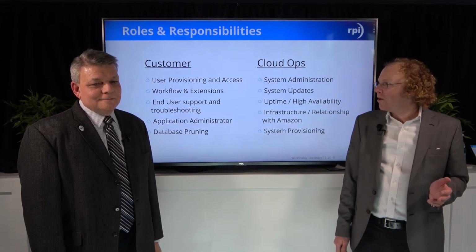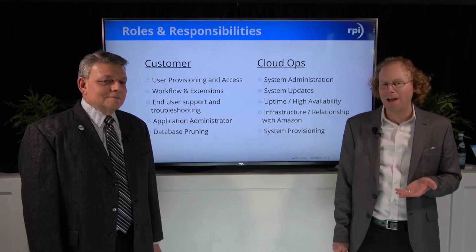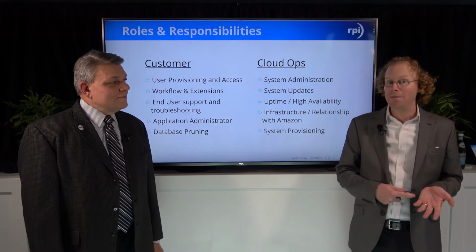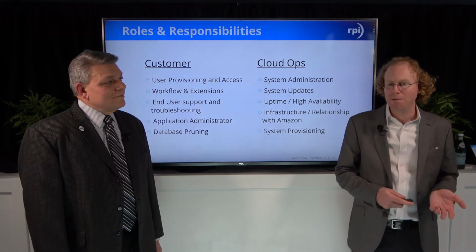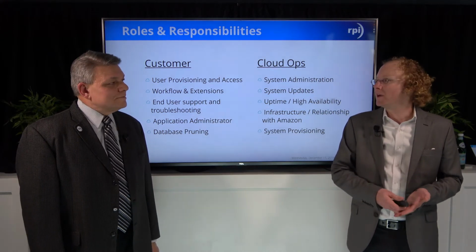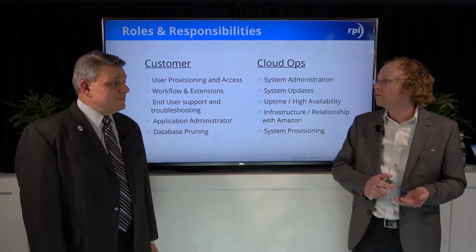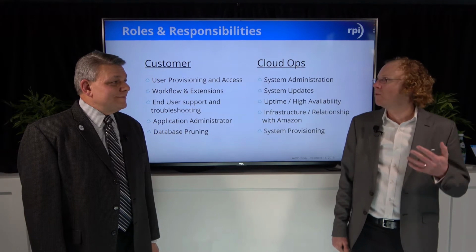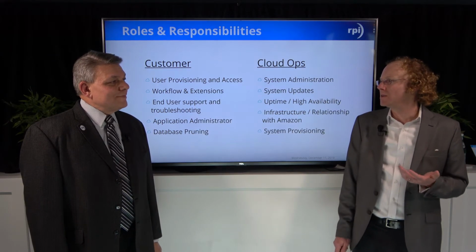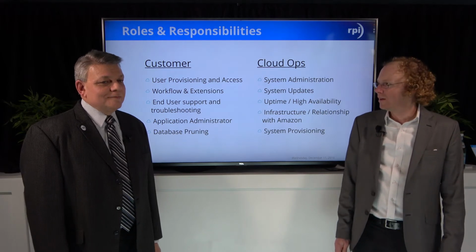So let's talk a little bit about what the roles and responsibilities are in a cloud when subscribing to cloud-based applications. Specifically with Infor, it's still necessary to have an application administrator role on staff. Just because you're moving the system to the cloud doesn't mean it administers itself all of a sudden. And some of the duties or responsibilities of that application administrator would be user security, so maintaining who has access to the system and what the security model is. So once a user is in the system, what are the different data and functions that that user has access to. And then, of course, all of the customer-developed items remain a customer responsibility in terms of custom workflow, integrations with other systems, custom reports, anything of that nature.